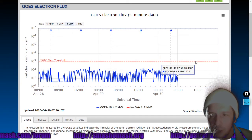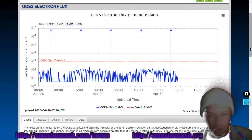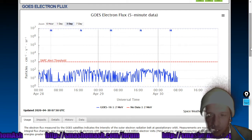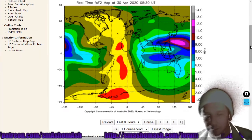We're expecting to see this get into warning levels within the next 36 hours, especially with the solar wind speed and density as low as they are. The electrons have got to be out there somewhere, and they should be on their way.